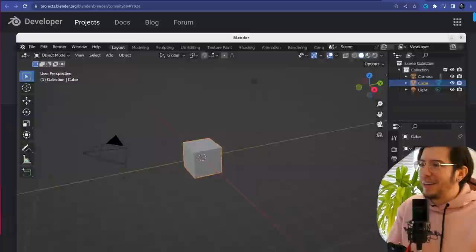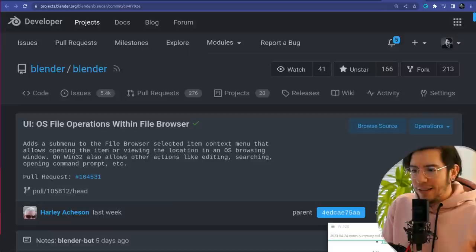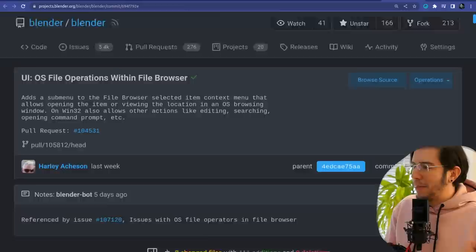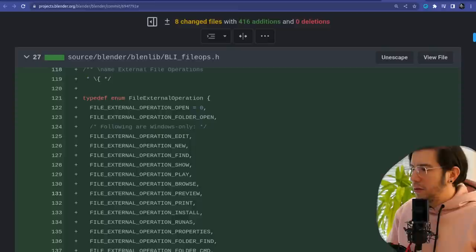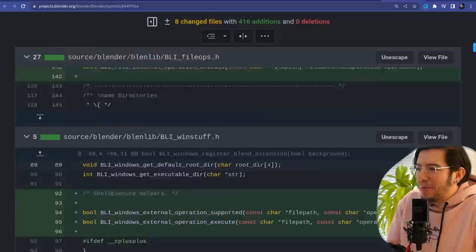Cool. That's super useful. Super nice. Thank you, Harley, for working on this. I really was just thinking about it the other day. Apparently, there are some more options for Windows, because he works on Windows, so that makes sense, right? You can open more things, but what are they? Show, play, browse, print? You can print from within Blender? Huh, interesting.